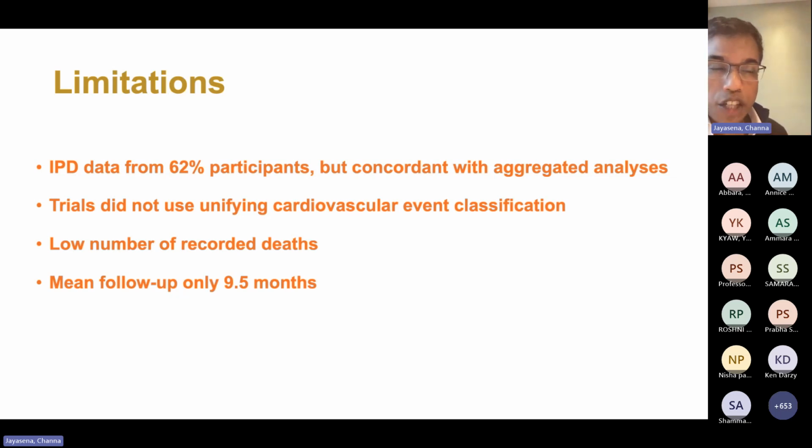However, one limitation is that there were very few deaths, and also everyone was using different definitions of what was a cardiovascular event. So we did our best in a blinded manner, objectively, to classify everything. And also one could argue that 9.5 months is not a very long time to develop things like atherosclerosis. And finally, of course, one could play devil's advocate and say, well, you didn't get all the data, did you? Maybe the ones who didn't provide data were the worst.